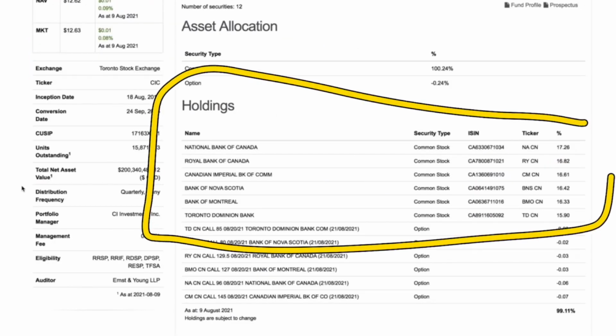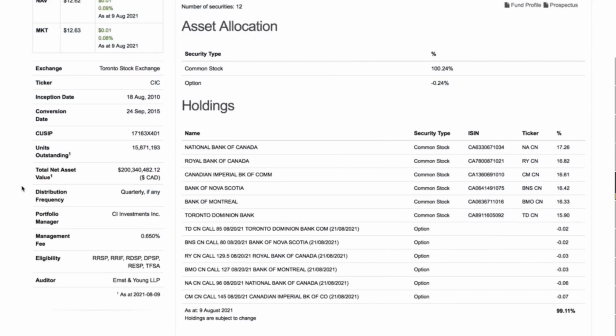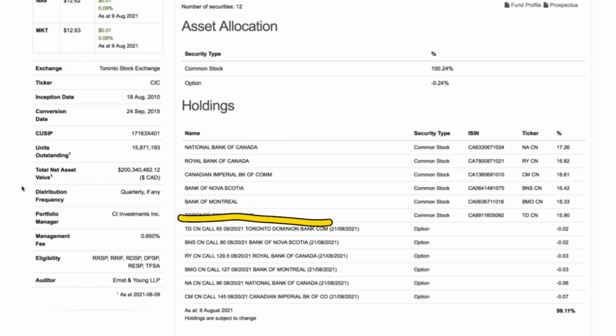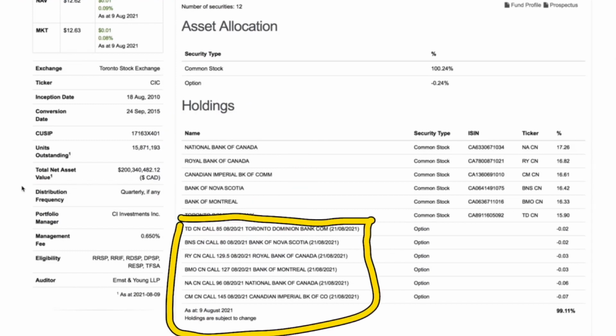Next is the holdings of course, the ETF. Now, CIC will hold the big 6 banks: National Bank, Royal Bank of Canada, CIBC, Bank of Nova Scotia, Bank of Montreal, and TD. Currently, my favorite ones are National Bank and, of course, CIBC, BMO, and TD. But, of course, I'm jaded because they've obviously given me massive returns and dividends in the past.